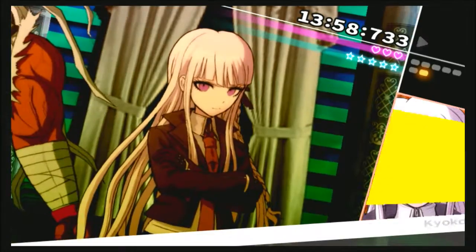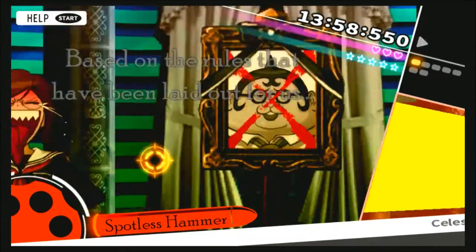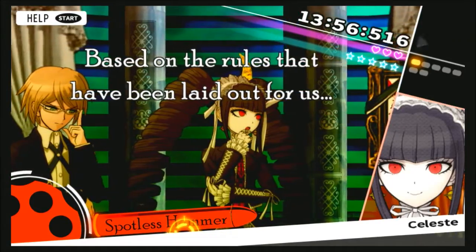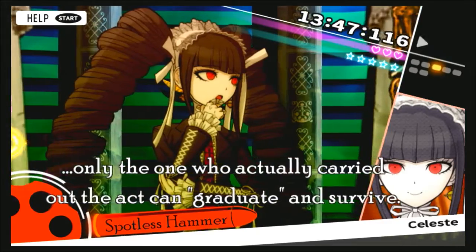Alright, so what was highlighted? Two murders and impossible. Based on the rules... So, obviously, Spotless Hammer is not in the case.